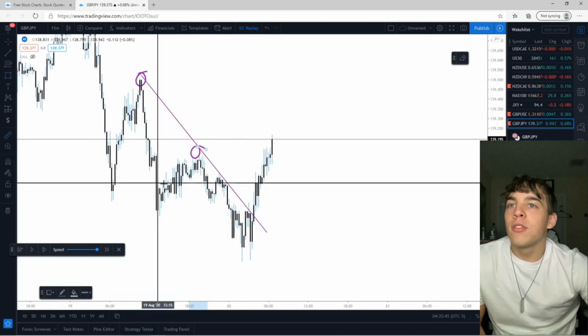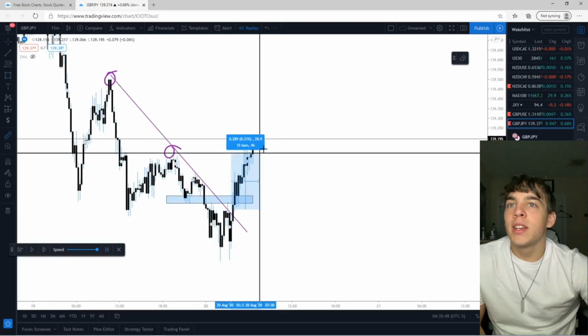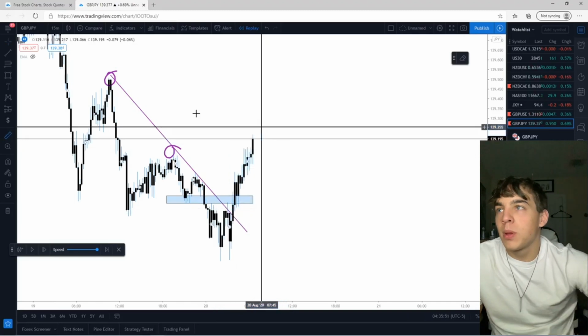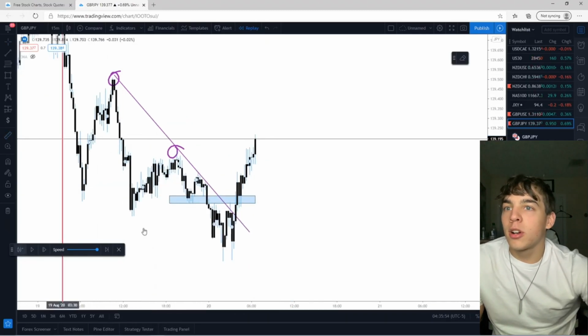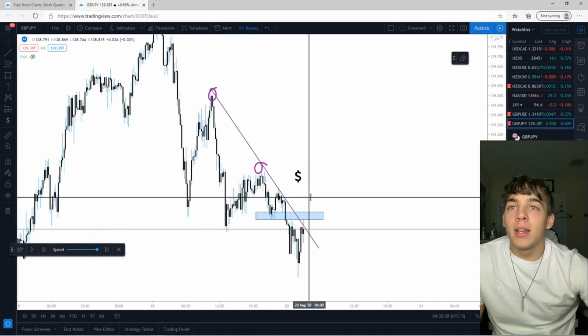So you can see how we have this break and retest, right? You can see how we had this break and retest. You look to enter here, boom, 36, 37 pip stop loss. Because if we were to rewind the charts, we don't know where the market's going to go at this point, but we do know there's liquidity right here. There's a lot of liquidity.